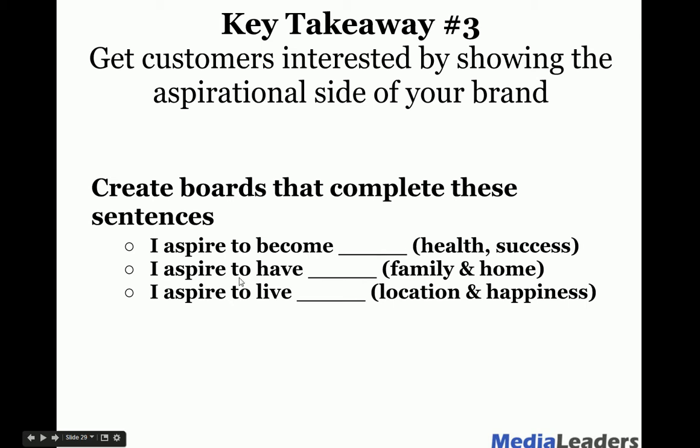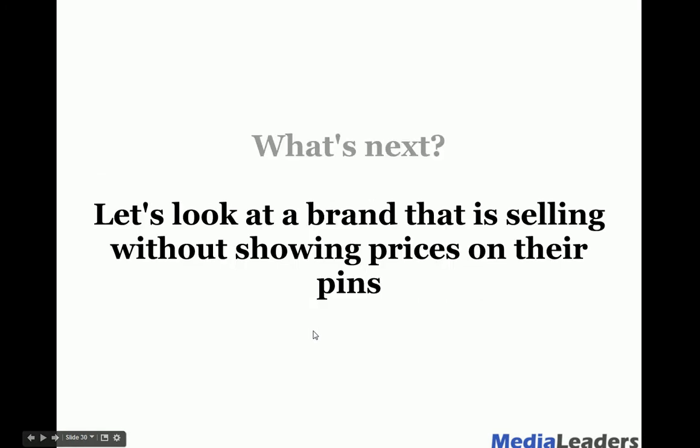Or, I aspire to have a great family, an awesome home, something along these lines. I aspire to live in this location. I want to be happier, all this stuff. You can see how now Pinterest gets a little bit different. It's more of something that shows aspiration rather than direct sales. So this is kind of a key takeaway. You're not going to really see this anywhere else. This is something we came up with.